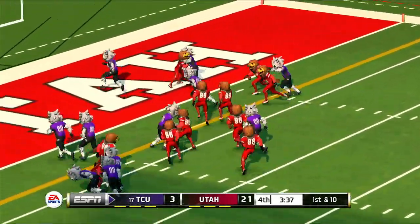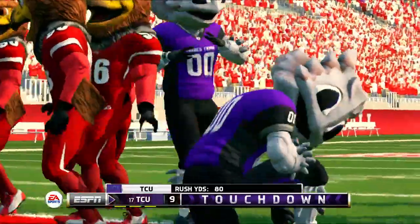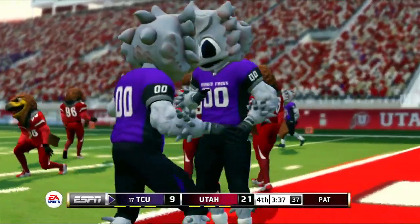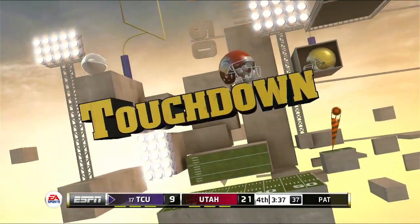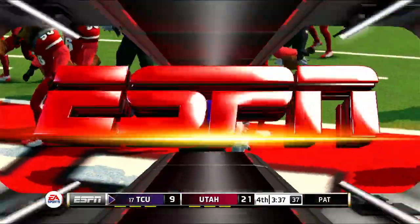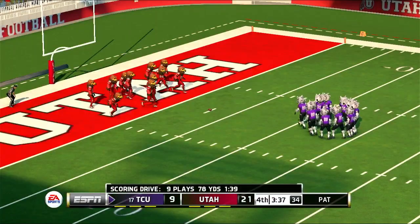Has some daylight. Touchdown, Horn Frogs. He kept it himself and created the whole thing with his feet. Boy, was that fun to watch or what? And they're looking to get 2 points here.